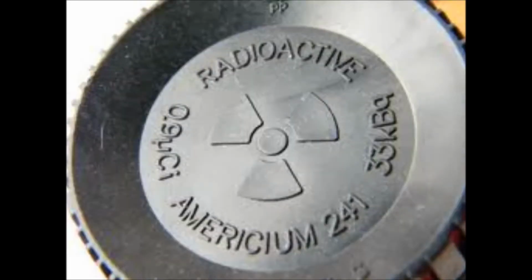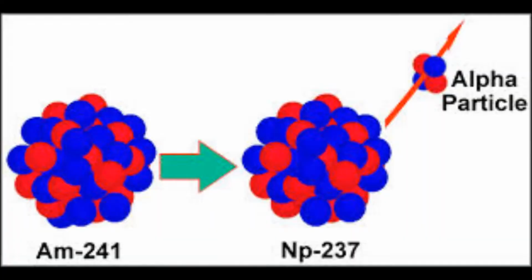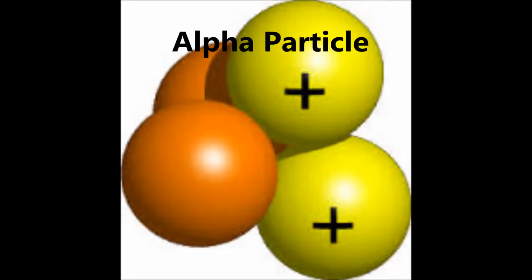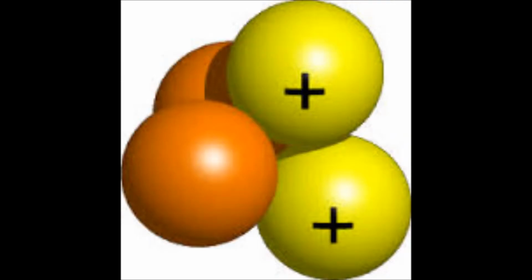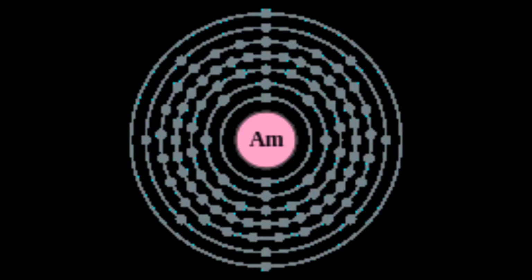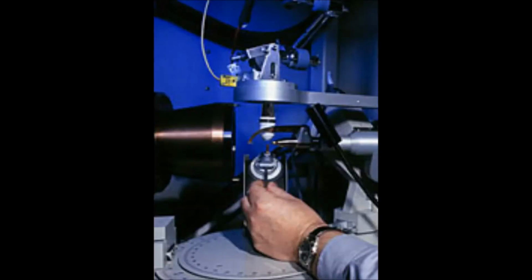Americium 241 is a man-made radioisotope, meaning it is a radioactive isotope in which the nucleus decays, emitting radiation and particles. Americium 241 produces alpha particles and gamma radiation. Alpha particles are positively charged and have the ability to penetrate a layer of skin. Gamma radiation has the ability to penetrate anything other than lead, making it a potentially dangerous type of radiation. Americium 241 has a half-life of 432 years and is generated by bombarding uranium atoms with helium.